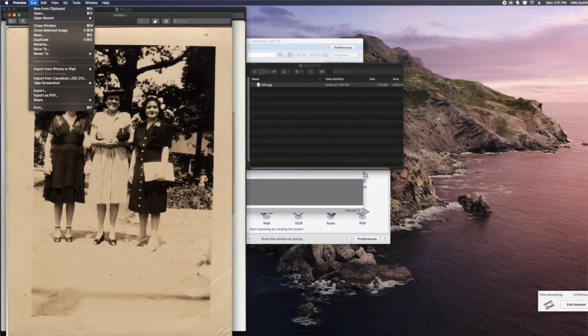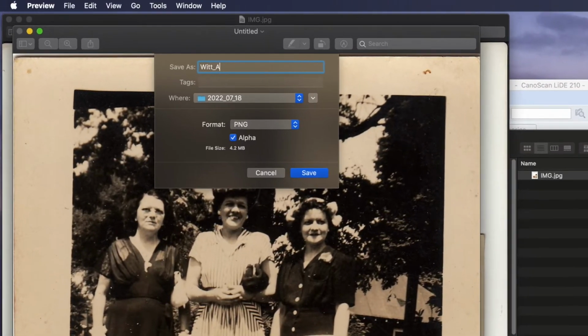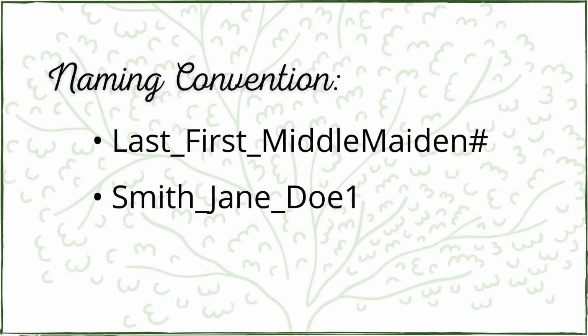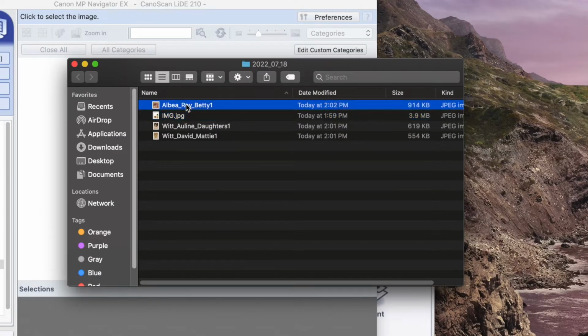As you scan and save your files, think about how you're going to name them. It is important to follow a naming convention so that you can easily identify and locate your files. I would suggest the following naming convention: last name underscore, first name underscore, middle or maiden, number. So for example, if my grandmother is Jane Doe Smith, I would have a series of files titled Smith underscore Jane underscore Doe 1, Smith underscore Jane underscore Doe 2, etc. If there are multiple people in the photo, you might name it Doe underscore family 1 or Doe underscore Jane underscore John 1. Naming conventions help your files to self-organize themselves and keep families together. It also allows you to easily find them when searching your computer.